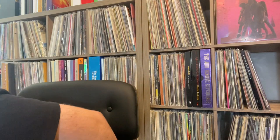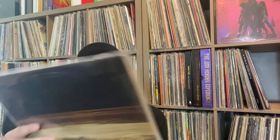Really good stuff. I think the members of the band were pretty young. This is a really cool one. It's called Ice, Melting Your Mind.